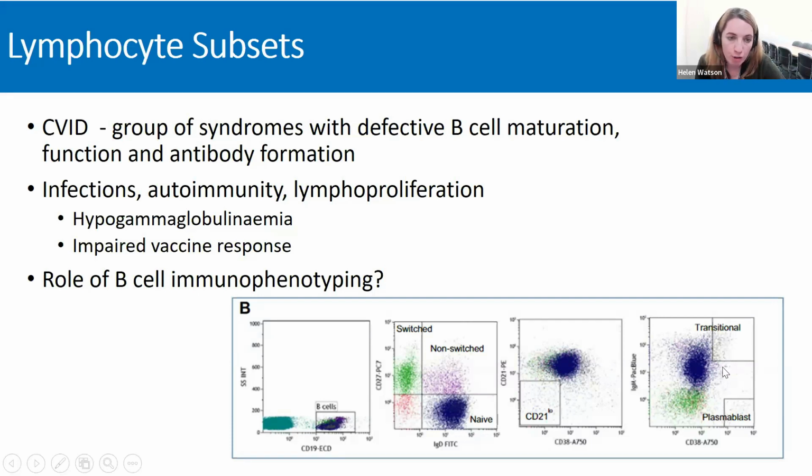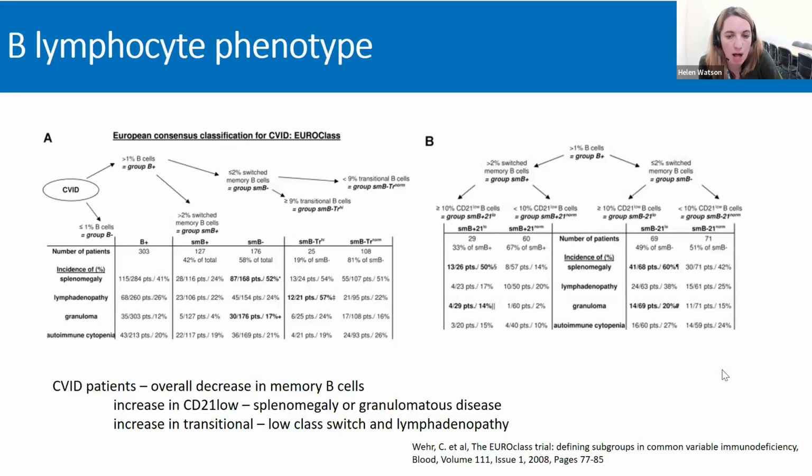And this is from the EUROclass study, which has been well described and around for a little while now, so you're probably all familiar with it. But those excesses in those groups fit with the clinical picture. So patients with an increase in the CD21 low population will get splenomegaly or granulomatous disease, compared to those with an increase in transitional B cells, who tend to have low class switch and lymphadenopathy. So it's potentially useful for what signs to look out for in the patient's clinical picture.